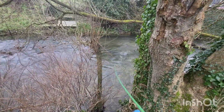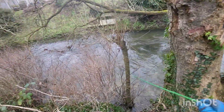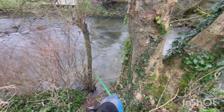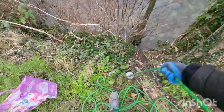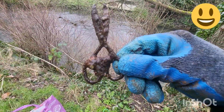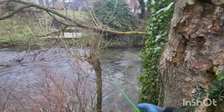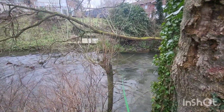Let's have a little drag through here, through the gap in the trees. See if it's a good idea or not. Have we got something? What do we get? Oh, cool! We got some old scissors. That's a cool find.